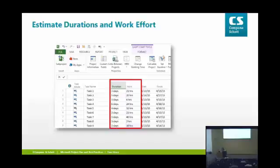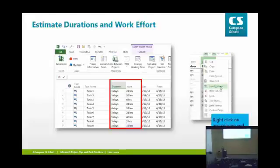But another thing, you can also estimate the work for the task. You can say it's going to be a 5-day task, but there's only 20 hours of work involved in that task. Really important. Otherwise, by default, once you assign a resource to that task, you're going to get 40 hours of work by default. You can change it later, but this is a great way to figure out, I've got these tasks, they're going to take X number of days, but there's not that much effort involved in those tasks. That's a real world scenario, right? Nobody works full time on a task, do they? So come in and estimate your work effort as well.